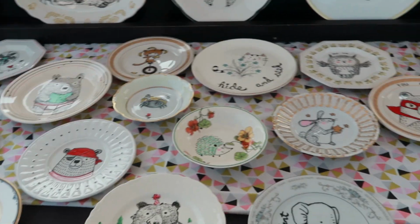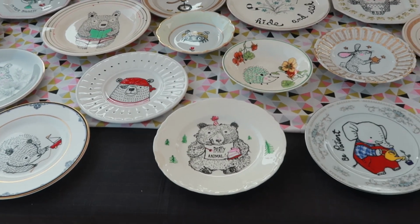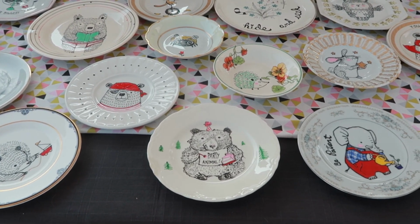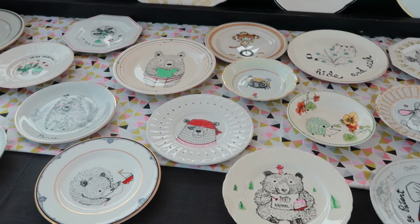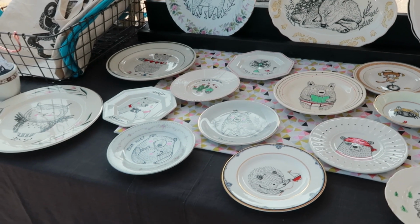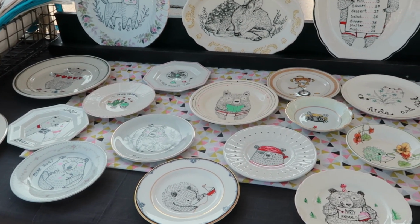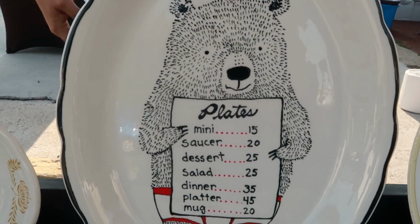And how long does it take? So for the smaller plates, how long does that take to do? It depends on a couple of things. It depends on how complicated the picture is, and it depends on how cooperative the materials are that day. Sometimes it's quicker, like an hour. Sometimes it's a little longer. It just depends. Prices are right there.